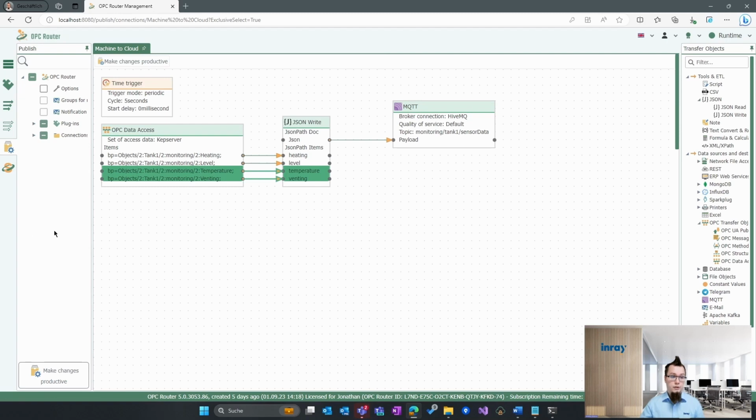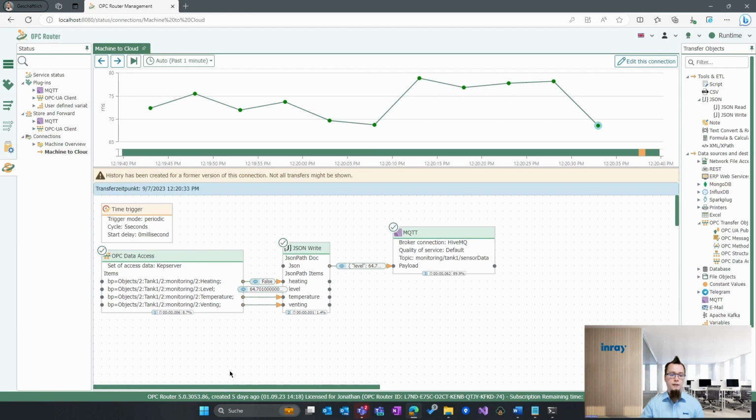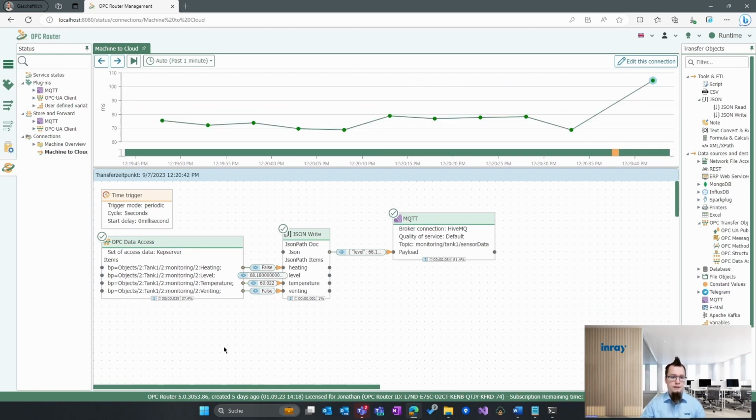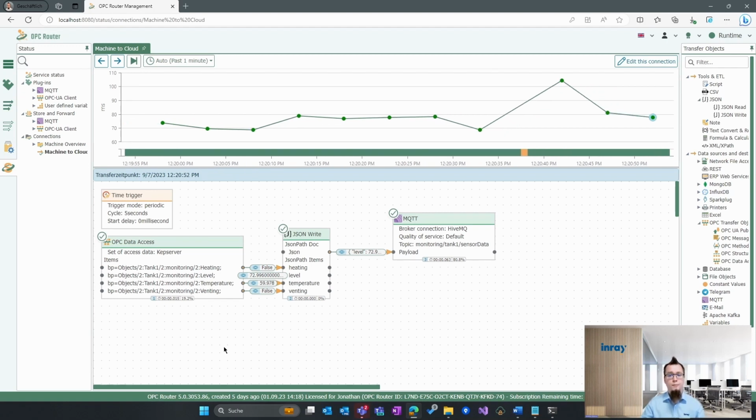If we hit go productive, we can see in the preview what has changed. So in this case, the 2 data points being added. And if we now commit to that, we can see that the 2 additional data points appear in the status view as well. And in the next transfer, we see the temperature is around about 60 degrees, so no need to open the overpressure valve. So it's really floating at around about 60 degrees.